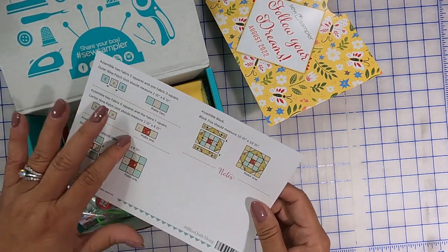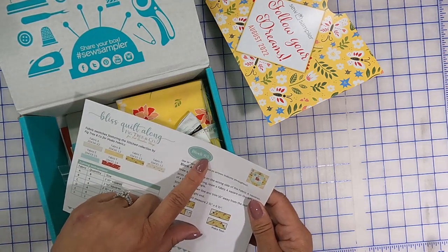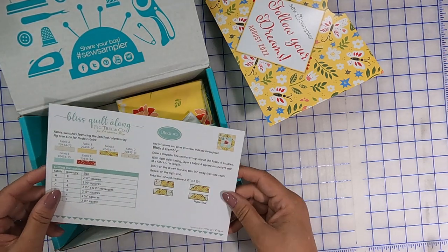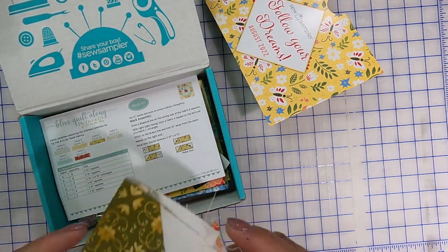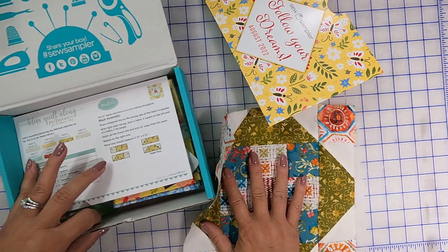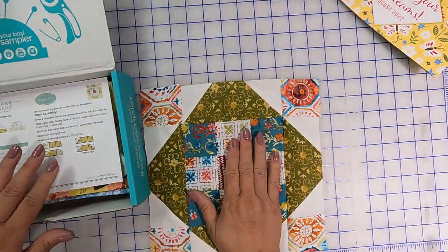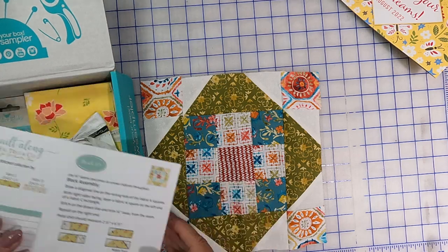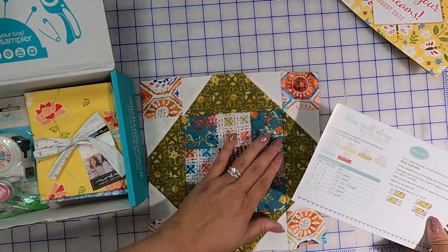So here it comes. Every month you're going to get a new one. This is block number 5 for the year. And I am doing this project with videos, so I might as well show you. This is my latest project, or latest block. I just tucked it in here to remind me I still needed to make this after I did the video. So I'm going to pull this out now. But this is my color scheme.